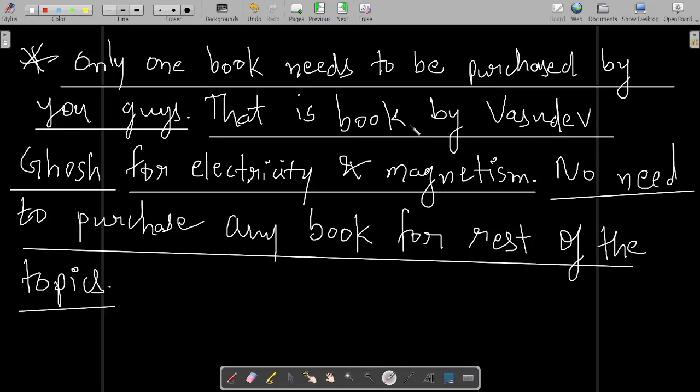On the dark web, this particular book, Vasudev Ghosh electricity and magnetism, is available, okay. But on Google it is not available. So you can access the dark web and download it from there. If you don't have any money, or if there is no shop nearby, you can download Vasudev Ghosh for electricity and magnetism from the dark web, okay. So this is the thing.